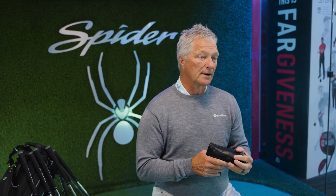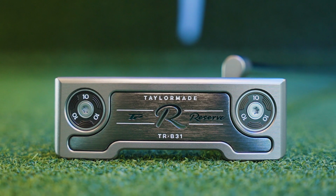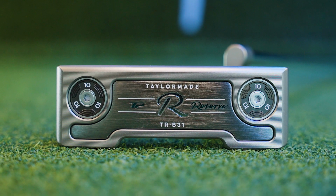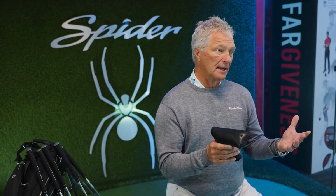It was our tour players, it was our customers that were asking for us to get involved more in this side of the fence, because like I said, there's still a large chunk of players and golfers out there that enjoy a blade putter that's finely tuned.